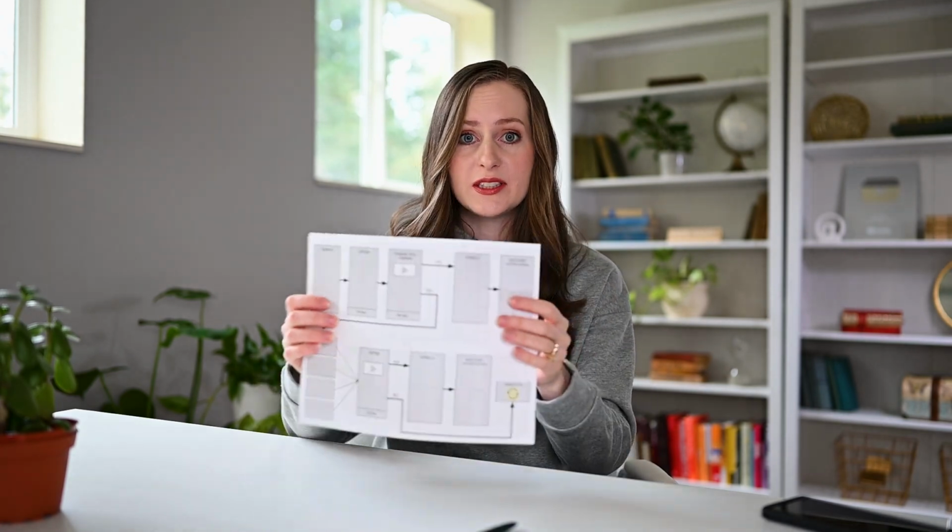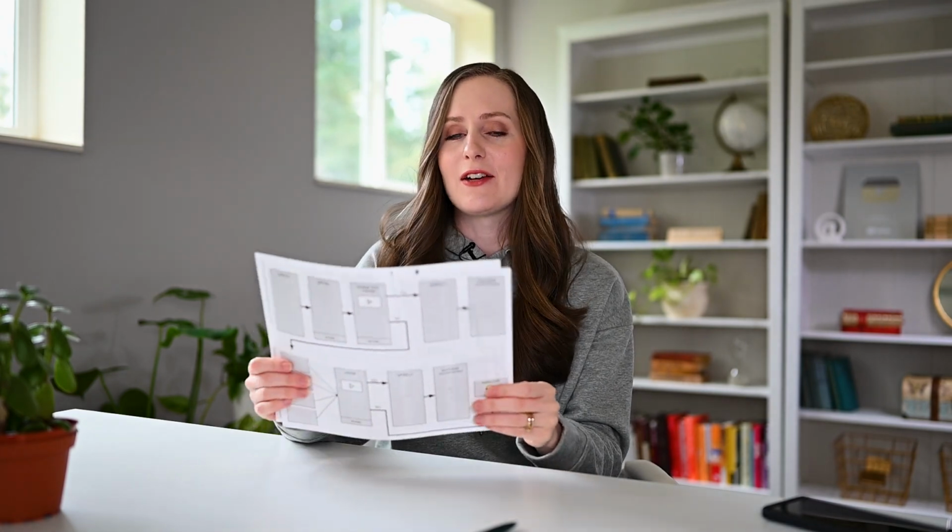These are often called sales funnels, and I have templates for 2 different ones. There are so many ways you can configure these, but we're going to look at 2 different options today, and I'm going to walk you through how they work and also how you can plan a high converting sales funnel of your own.